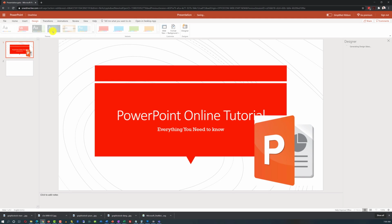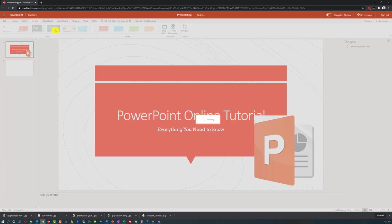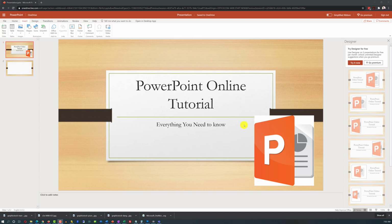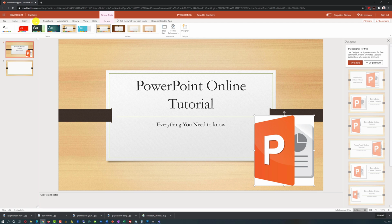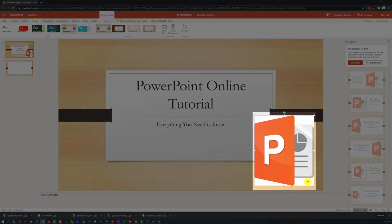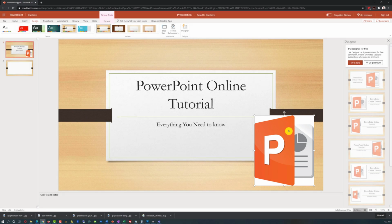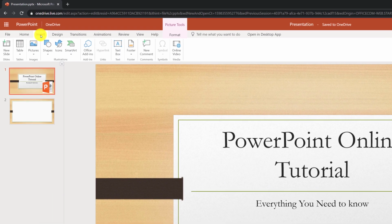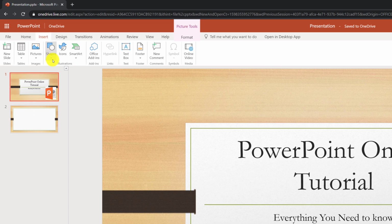You can navigate to the Design tab and switch between different themes to see how well they will look with what you're trying to present. Let me share with you one cool trick here. As I was switching between the themes, I realized that my PowerPoint logo has a white background and it doesn't look good on the different templates within PowerPoint. So what I need is an image of the PowerPoint logo with a transparent background. I created this image in the image editor, and the only thing I need to do right now is to upload it into PowerPoint Online.